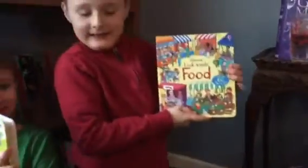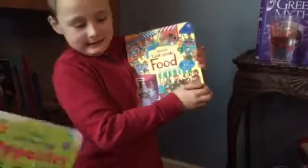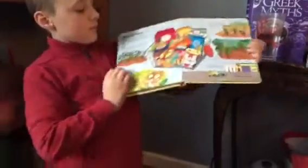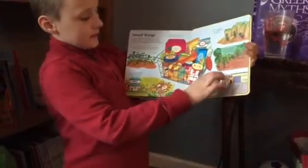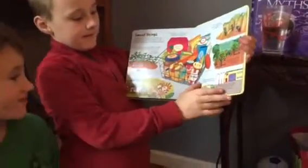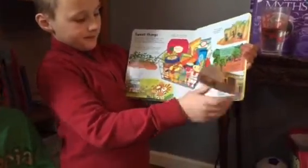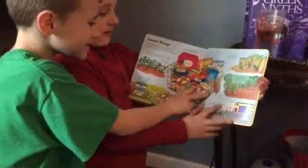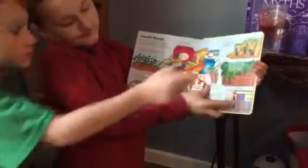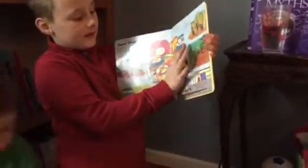Moving up in age a little bit. Let me see that Look Inside Food one. You saw the Peek Inside in the baby and toddler video. This is the next step up for ages like 3 to 6. This is the Look Inside series. The one that we really love is food because we think it's so important that they know where their food comes from. And kids love lifting through these flaps and learning information.